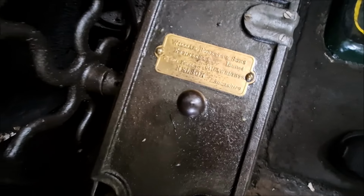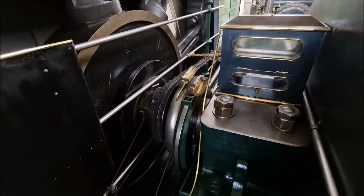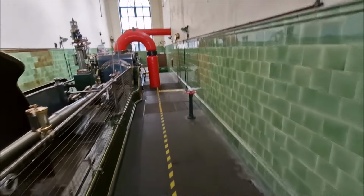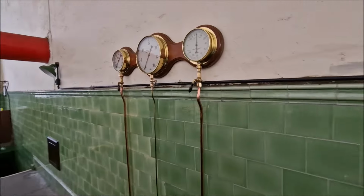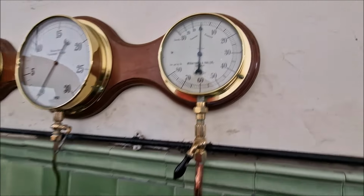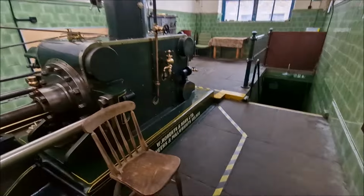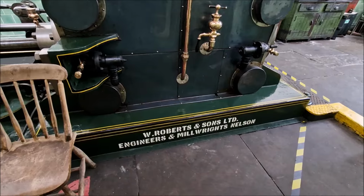William Roberts, Nelson, Lancashire, and two more oilers there. Well, what a smashing piece of kit, what a great place, if you're into that sort of thing, as I am. William Roberts and Sons Limited, Nelson. Roberts and Sons, Engineers and Millwrights, Nelson.